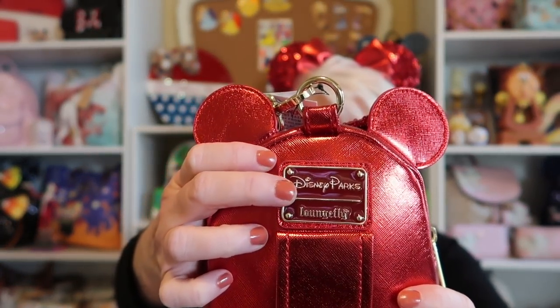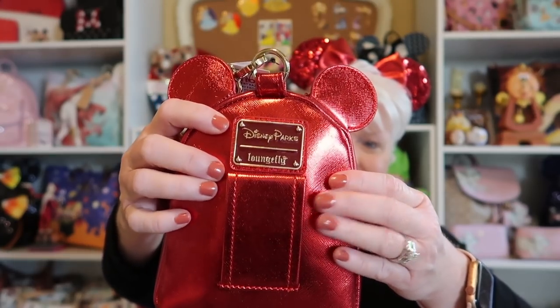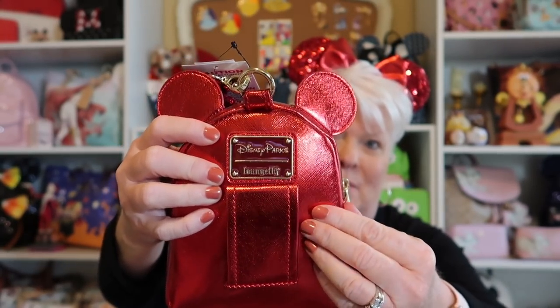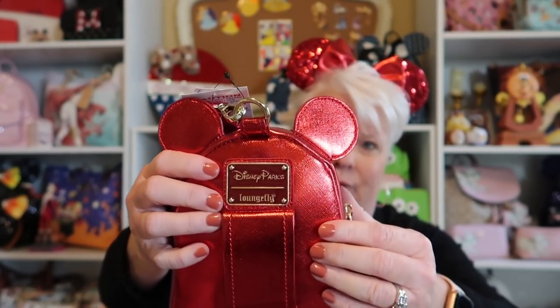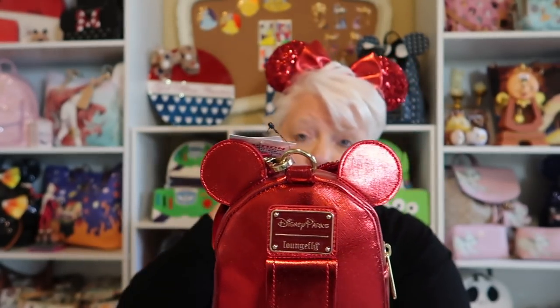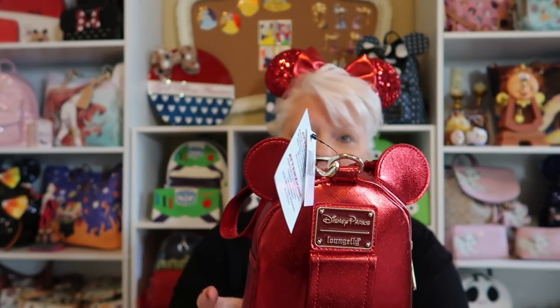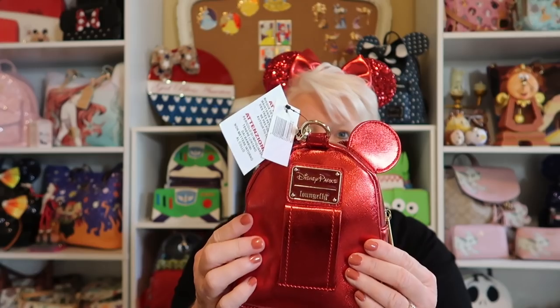This is the Loungefly from Shop Disney. You can see the gorgeous red logo plaque. And then it has like just the imitation, it almost feels like Saffiano leather, you know? But it has a shimmer to it. And you have your belt loop there, or you could put it on anything, a stroller or a wheelchair or whatever, a scooter. And so the back is very smooth if you want to wear it against you. You don't feel any sequins whatsoever. It has the same kind of strap so that it's comfortable.